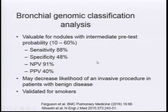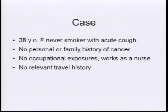The way you would use this test is that your pretest probability is always going to be intermediate because you're picking that patient. But if your post-test probability of lung cancer is very low, that would favor continued observation, whereas if it's the same or higher, that would favor maybe proceeding with a second biopsy of a different kind. So I'll show you a case for that.